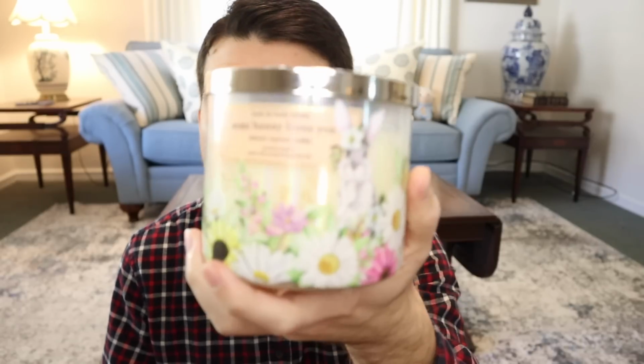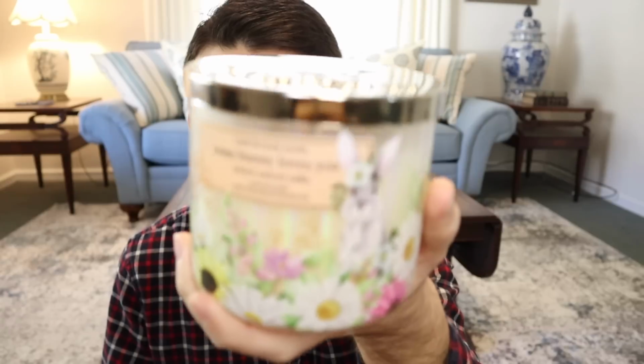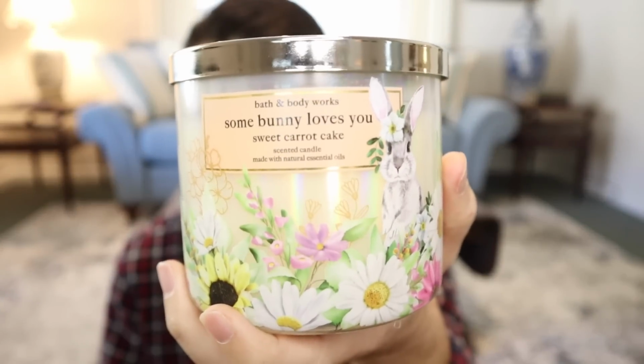So it's fun to get a heavily gourmand fall fragrance smack dab in the middle of the springtime. So if you want a gourmand fragrance because they don't have a sweet shop this year, then check out the sweet carrot cake fragrance right there. And that's what that looks like. And I think that is it for this haul.